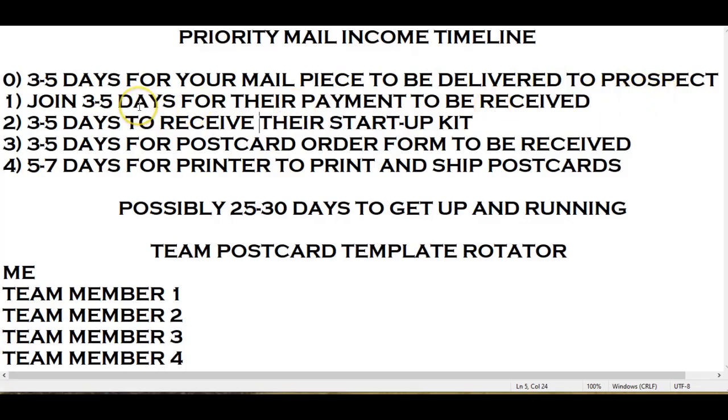And once those postcards are delivered to those prospects and they decide they want to join, they are then instructed to go and purchase 4 money orders, one for $50 for level 1 person, another one for $40 for the level 2 person, $30 money order for the level 3 person, and $25 to the company, and 3 books of first class stamps. They're going to send that in. It's going to take 3 to 5 days for their payment to be received by the company.